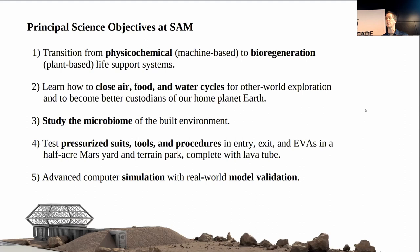And so we will be building and operating a fully functional CO2 scrubber in which we can capture the CO2 and then pipe it into the greenhouse to release it to the plants again. Really, one of our fundamental foci is learning how do we close the air, food, and water cycles?